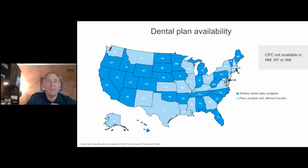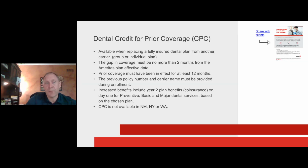Credit for prior coverage is available in all states except New Mexico, New York, and Washington. So keep that in mind as well. And what is credit for prior coverage? Let's back up. Whenever you're replacing a fully insured dental plan from another carrier, that can be group or individual, and there's no more than a 2-month gap between the termination of the other coverage and our Ameritas plan, and it's been in place at least 12 months, we're going to jump the client right into that highest level of coinsurance.